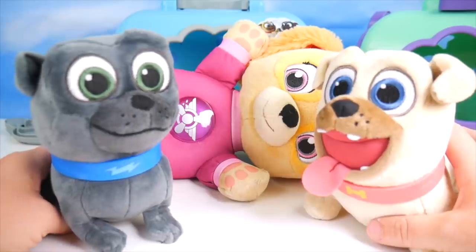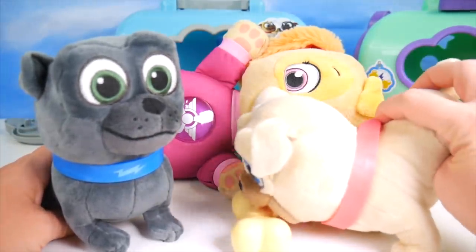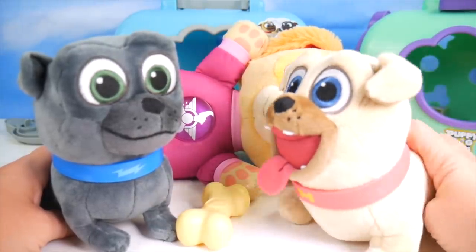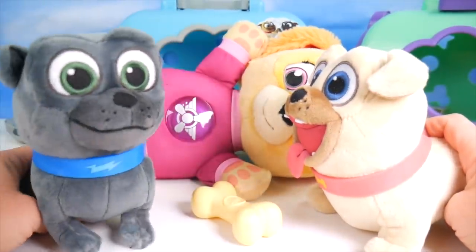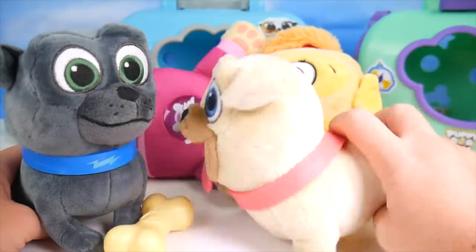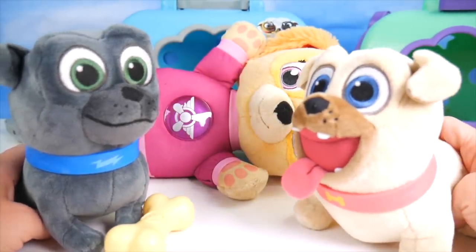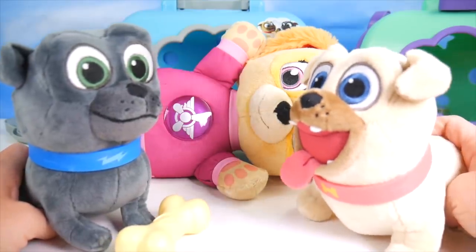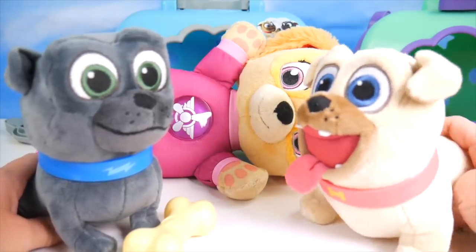I know what might help you relax. What's that? Your chew bone. Oh, yeah. I do love chewing on my chewy bone. Want some, Bingo? No, that's okay. It's really yours. Thanks. I'm getting a little bit tired. Is it time to take a nap? I don't know. Last time I took a nap, I got stuck in there. I don't think that'll happen again. I'm not ready for that yet.